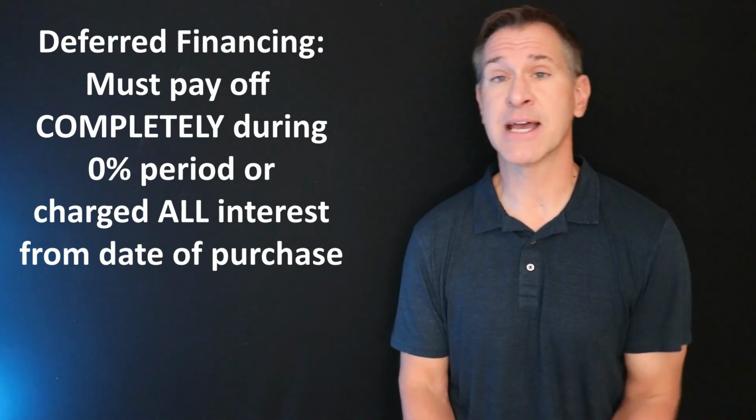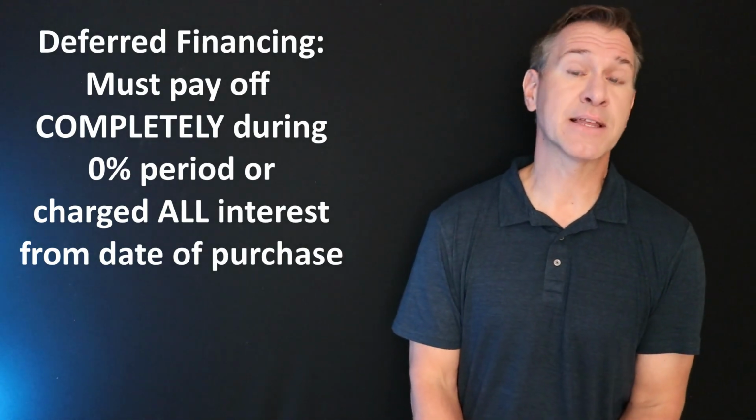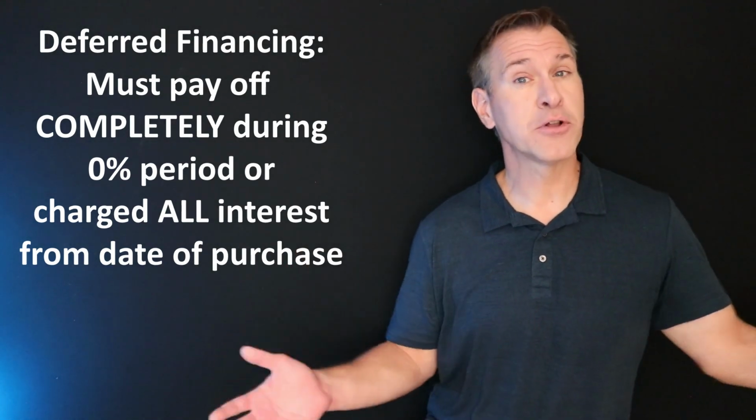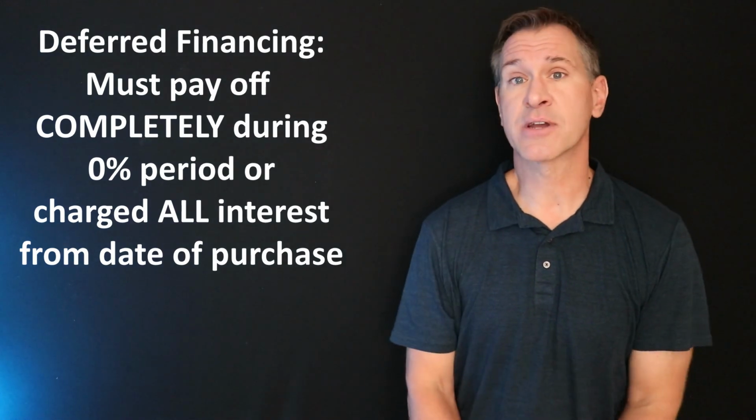If they don't pay it off in time, they think they'll only get charged the interest on what they didn't pay, when in reality they're getting charged the interest on the full purchase price and all the way back from the beginning, and it's all going to get dumped on your card at one time.